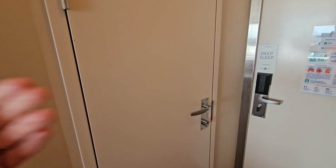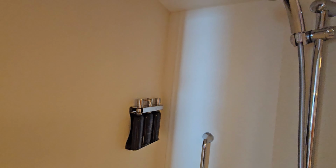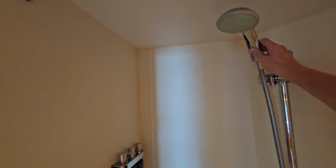On the other side here, you do have your master light switch. And then beside that, you've got your bathroom with your thermostat. It's an older thermostat because it is an older ship, but you've got your bathroom here. There is a night light in the bathroom at night as well. This is a fairly nice bathroom. Don't see any issues whatsoever. You've got your pod shower with your shampoo, conditioner, and shower gel. The shower head comes off, which is nice.